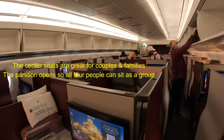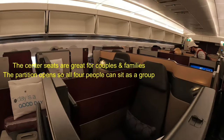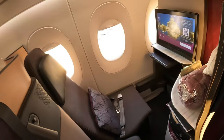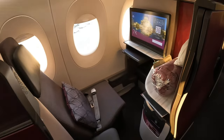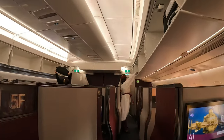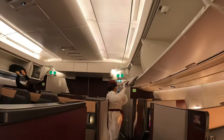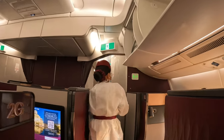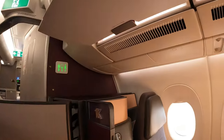Seats are very nice. These actually turn into like a double bed. Mine will be like this against the window. Give you a tour of my seat when I get there. 1K. How you doing?